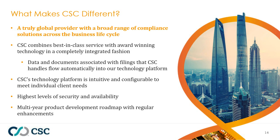So there's this really powerful marriage of the service and the technology coming together in transformative ways, and our clients are able to reap the benefits of the way we're structured, with service and technology being so tightly coupled.